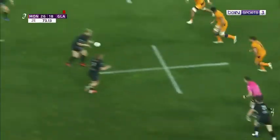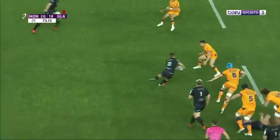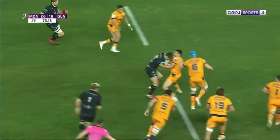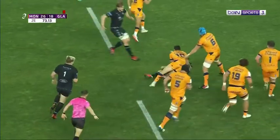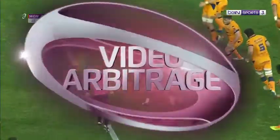Let's have a look at it here. Just keep your eyes on it. He doesn't make... he actually doesn't ever have the ball. He's lifted up and down. And he's dropped him. So for me, I'm a yellow card. It's a yellow card. So I think we're going to be 14-14 for the last 7 minutes. Clear lift by the horizontal and dropped.